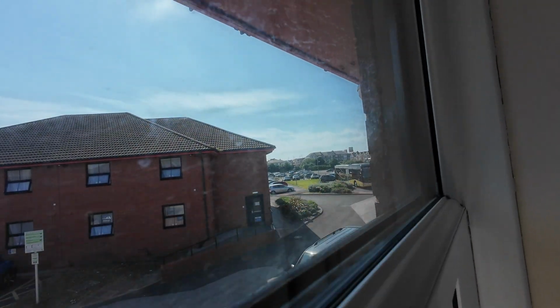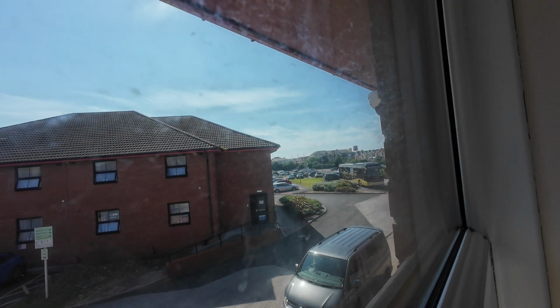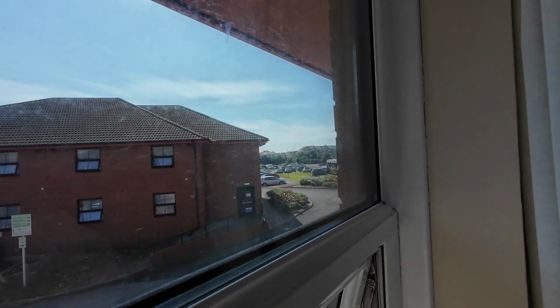You can't see. The window's not very good, but over there is the beach. There's a church, and just beyond that is the beach and seafront. So yeah.